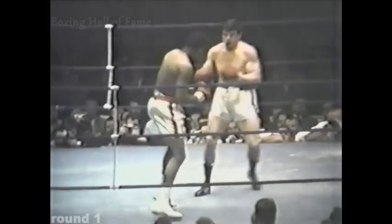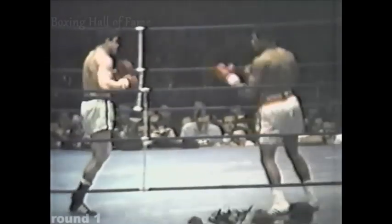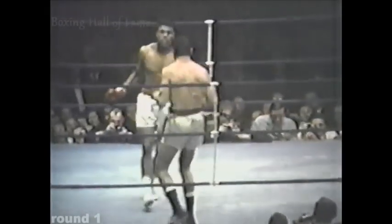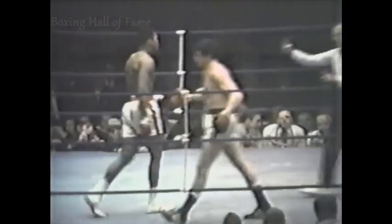We're about 30 seconds away from the end of round one. See that? That's the right. He is wide open for it after his lead. Champion is going after him. There's no question about it. Early. And that's the end of round one.